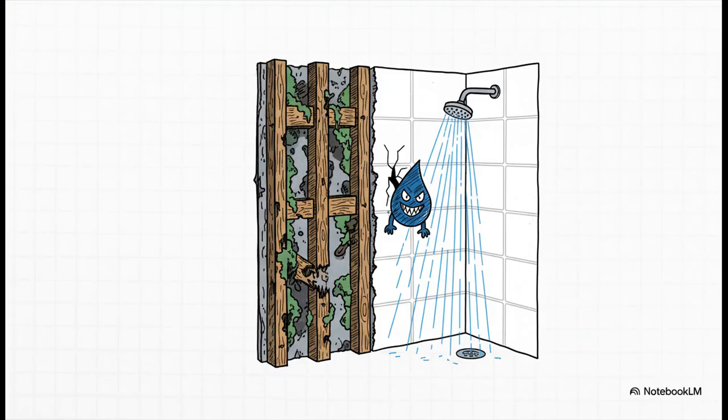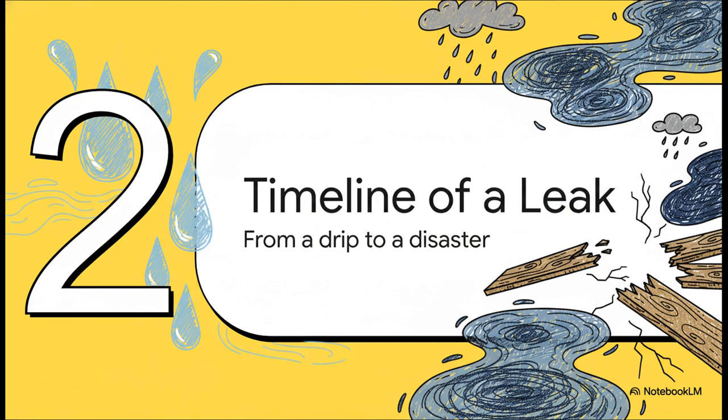The main villain in this whole story is water. Now, your bathroom is built to handle water, sure, but only on the surface. The moment it finds a way behind your tiles, through one of those tiny gaps, it becomes a hidden enemy. The real danger isn't what you can see, it's what's happening just out of sight. And here's the really scary part. This hidden damage doesn't take years and years to develop. The timeline is frighteningly fast.